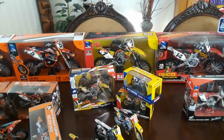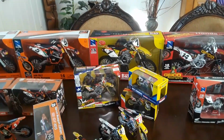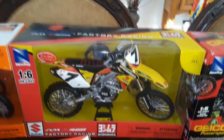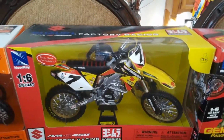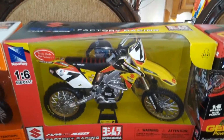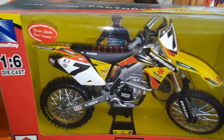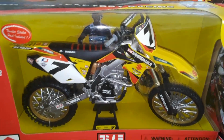All right, guys. Done with the KTMs. Let's move on to the Suzukis. All right, on to the Suzukis. My favorite rider of all time, James Stewart. You either love him or you don't. And it's one of my favorite bikes right there. That's one of the big 1/6 scale. We'll never take it out of the box. Hopefully one of these days I can get that autographed. That would be really nice.